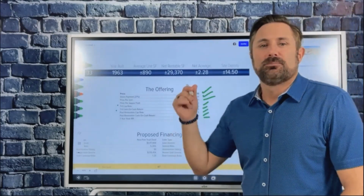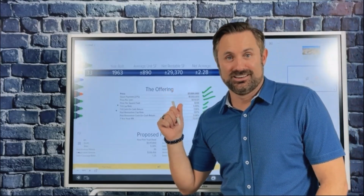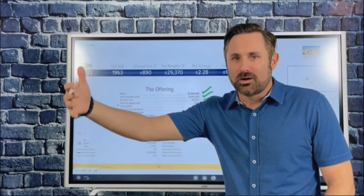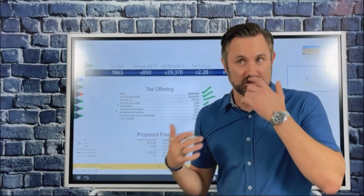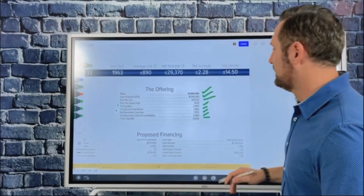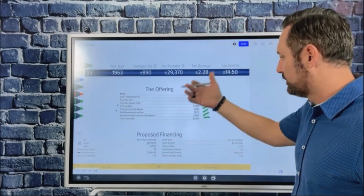Keep in mind, and I'll say this, this is all bullshit. It's the broker marketing the property. They're not going to show you the worst case. They're going to show you the best possible case under their thought, okay? So you take it with a grain of salt. You look at it, you say, oh, that's great. But you've got to move through this stuff.